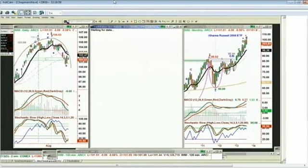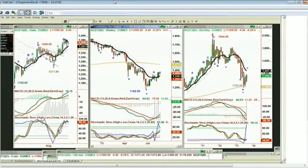Look at that. This is a lovely pattern. I'm calling this B for now. I have no reason to call it E. I'm calling it B, saying that gold can go higher.